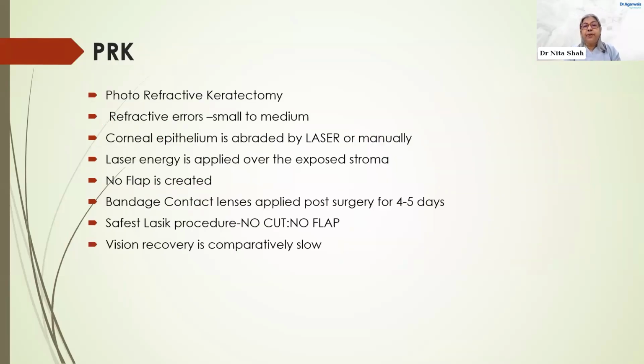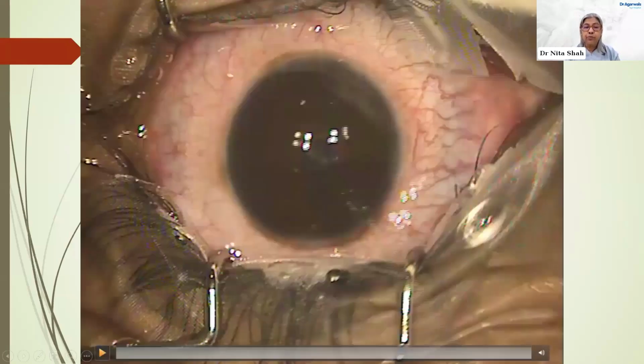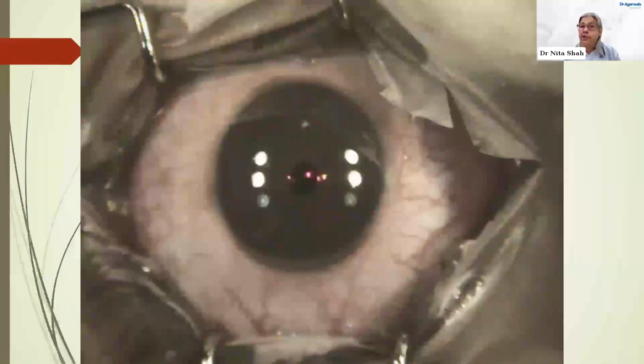So in PRK, to get a good result, the power cannot be very high. The epithelium is either removed manually, or what we do in all our Agarwal centers is we do that also with laser, calling it a no flap, no cut laser surgery where no instrument touches the eye. Because there is no flap, the visual recovery is definitely there, but mildly slower than what we have in LASIK. Here I have a small video which shows you how comfortable the patient is while the surgery is going on.